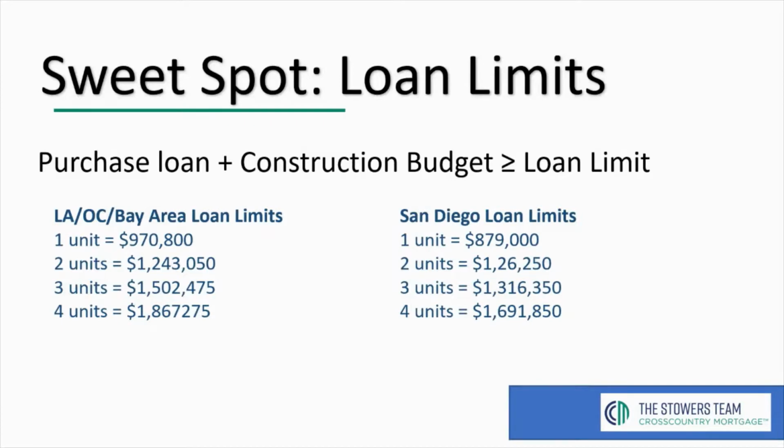So when you're going to make an investment, particularly with an ADU, your first step is determining what characteristics of the property you're looking for. And it starts with price. That's because what you qualify for has to include the loan for the purchase of your house and the construction budget. You have to qualify for the entire amount.